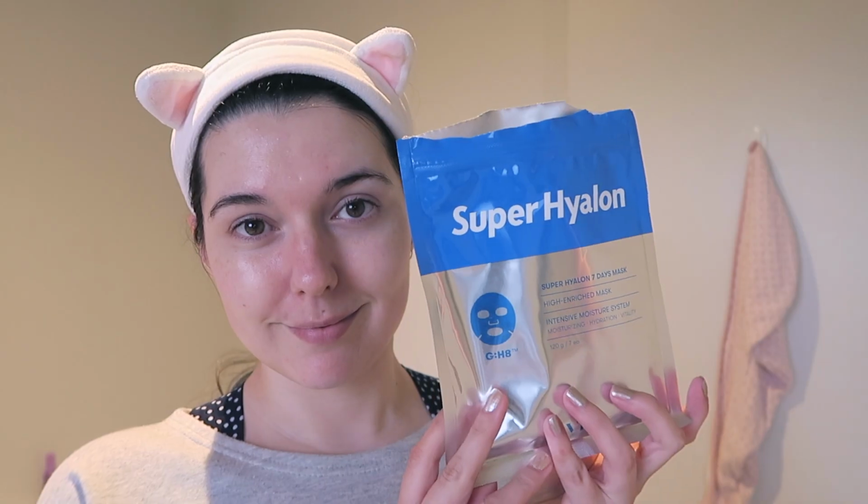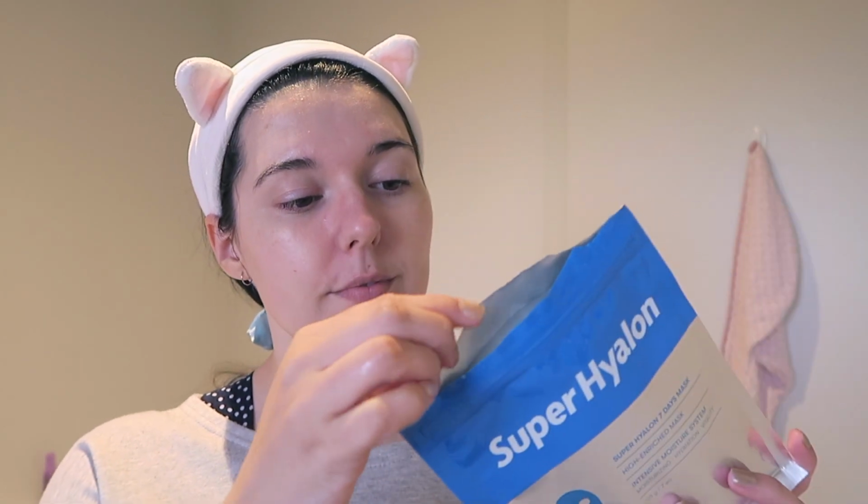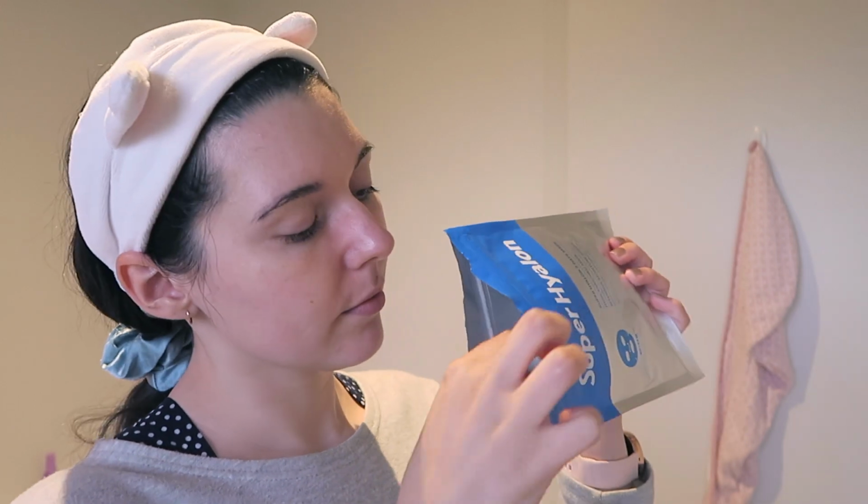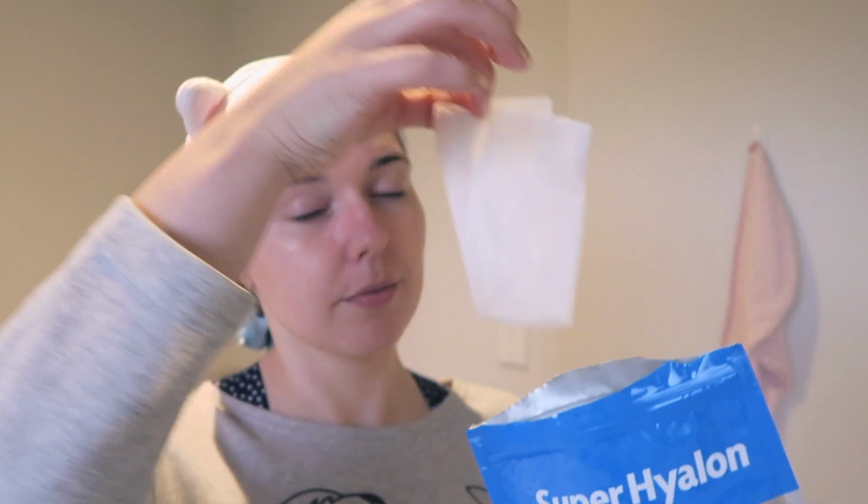There's another mask. I said that they gave me a lot. So this one is the 7 days mask. These ones are just a general moisturizing mask. So this is moisturizing, hydration, and vitality. What I like about this is that it comes in a Ziploc mask. So there are 7 masks inside the one package. I really like this because it is reducing waste from the actual product itself, which is really good.